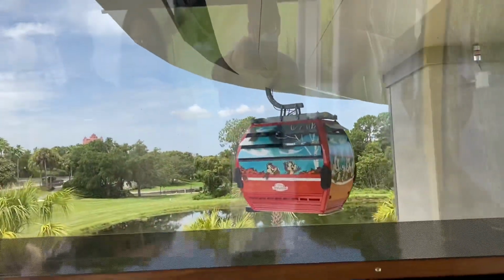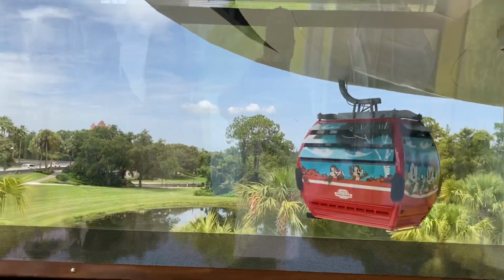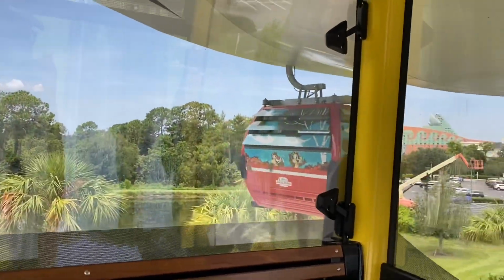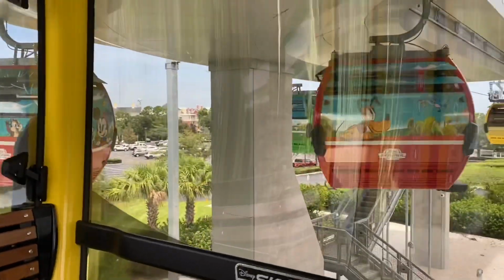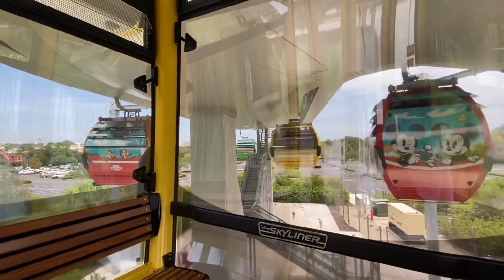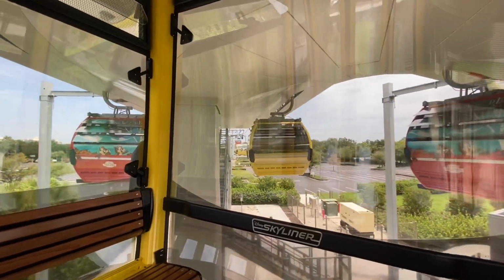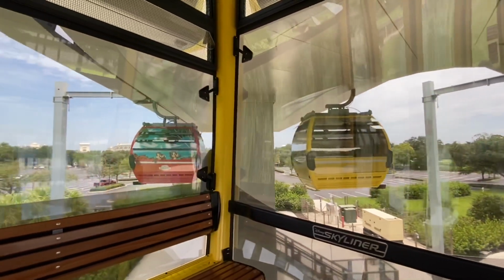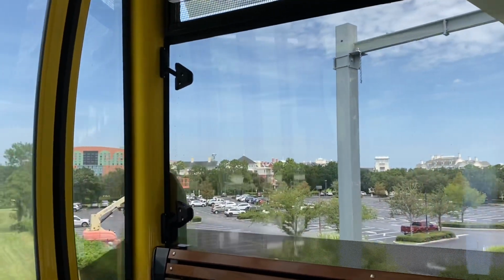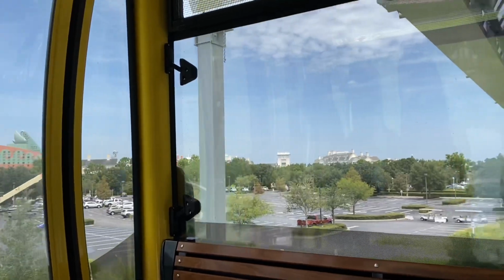Oh, it's bumpy. Smooth, it's fast, it's bumpy. We got Mickey, Minnie, Chip and Dale. We got the Swan and Dolphin Hotel. We got the Boardwalk.